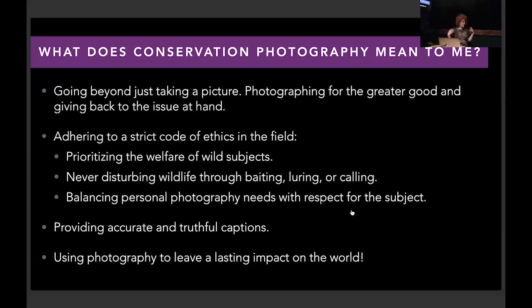The goal of my work is to really leave a lasting impact, to hope to help wildlife, even if it's just one person that can go, wow, deer mice are totally adorable. I'm not going to use a glue trap and be a terrible person. So no laughs from that? Come on. No glue traps. Come on.